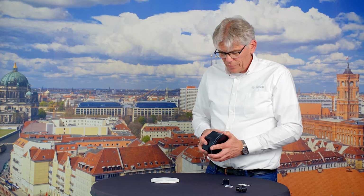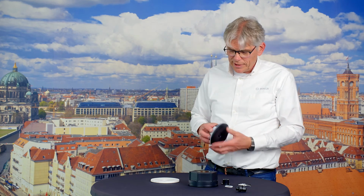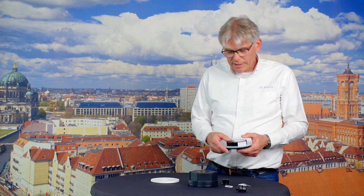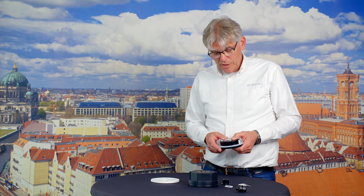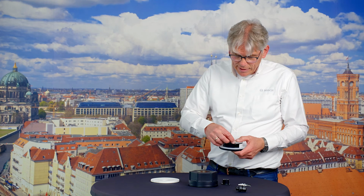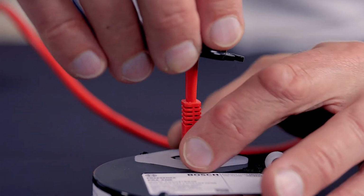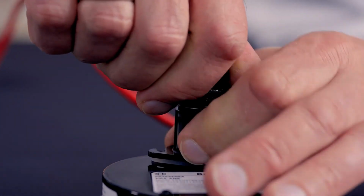For flush mounting, you remove the back box and then you have this device here. And also in this case, it can be used outdoors, by adding a gasket, a cap and the cable gland. And in this way we also have an IP65 rated device.